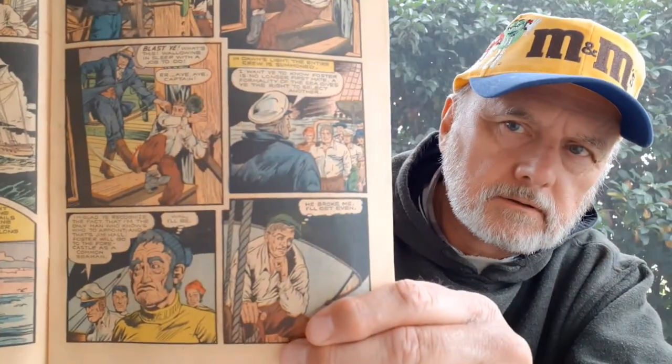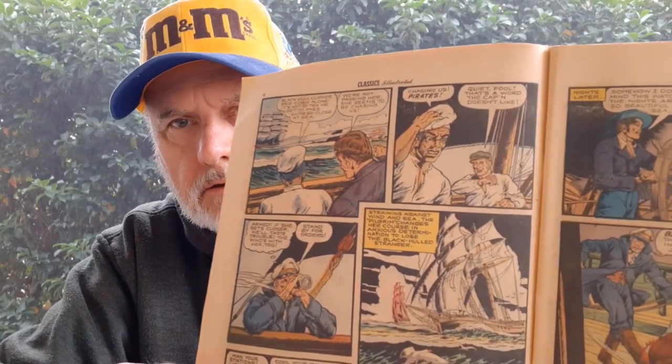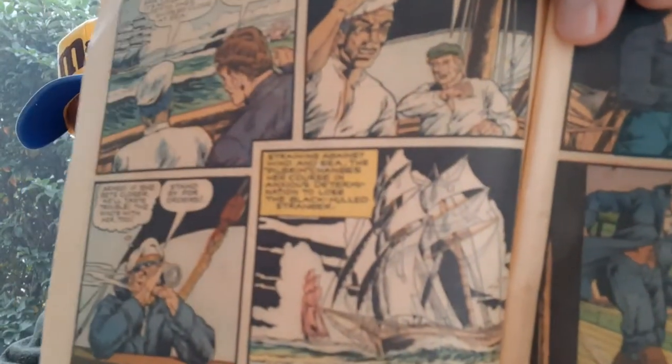People walking around out there. I don't know what they're doing. Just great. Great. Look at this one. Look at the picture of the ship there. Great artwork. Just great artwork, I'll tell you.